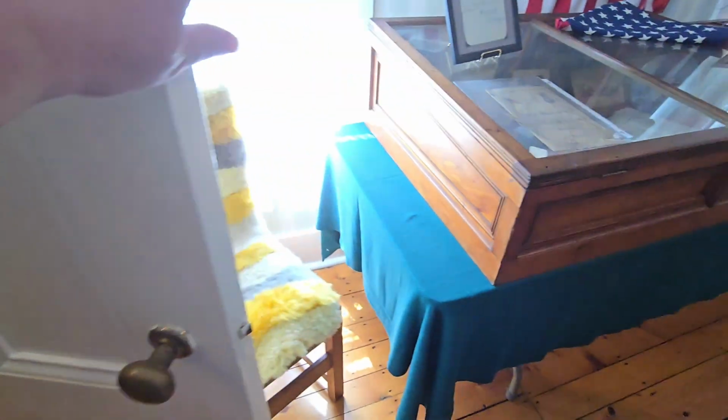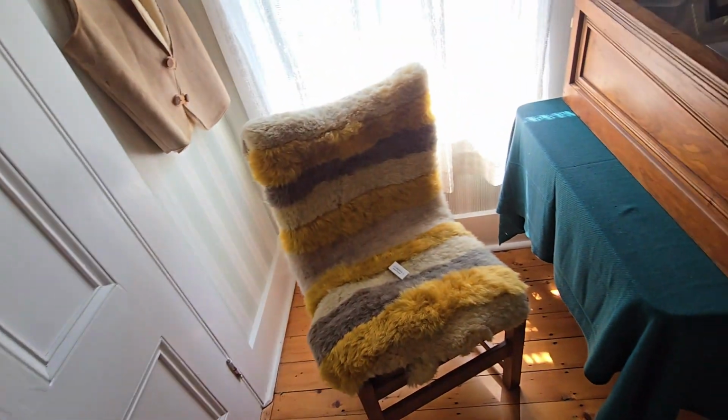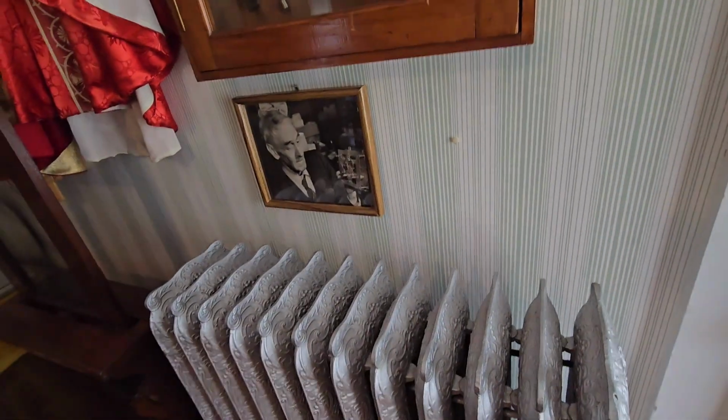Is there a light to... When you close it, it will actually turn the light off. The fridge. And that's pretty. Oh, it is. It's like a fridge.